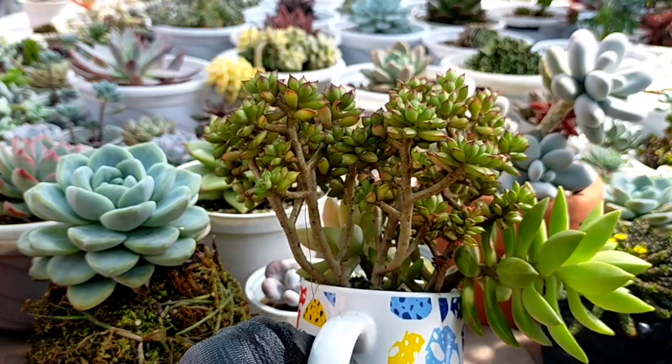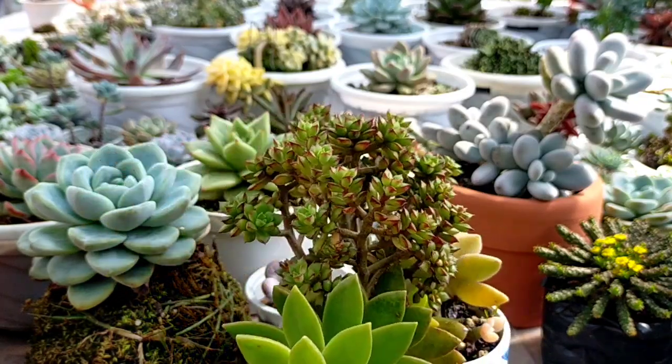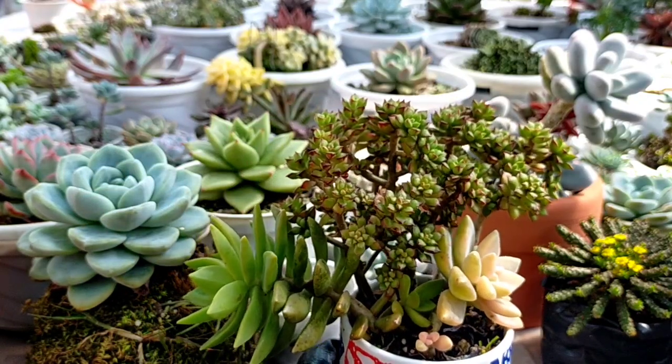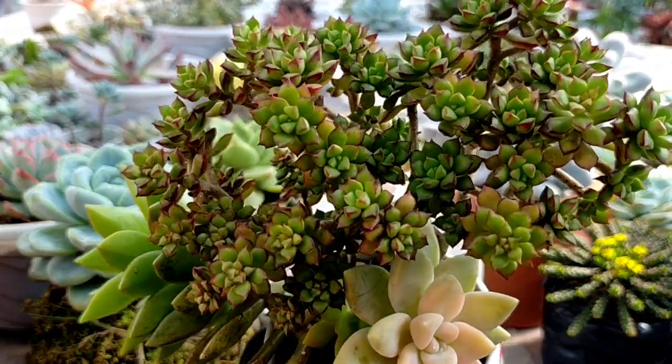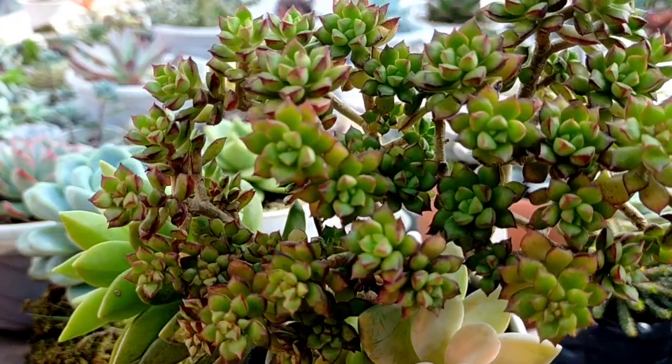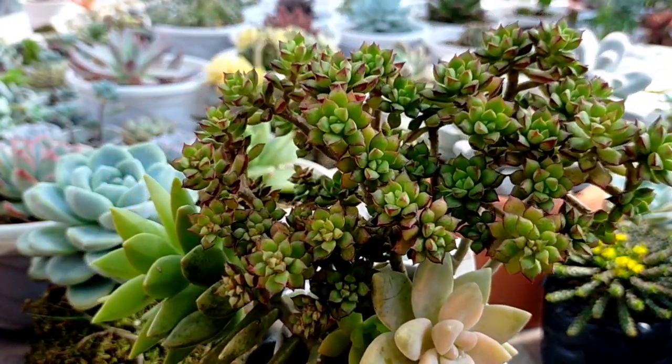So that's how it looks like as of now. And by the way, this succulent will turn reddish in color once fully stressed. So as of now, we cannot fully appreciate its stressed color, but since it's already the ber months or the colder months, we would be expecting that this will turn red in color.